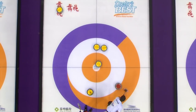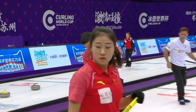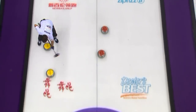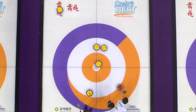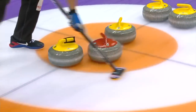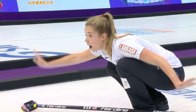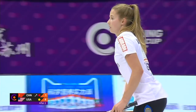Look at that. Fantastic shot by Sarah Anderson, and the USA scores four. 15-foot angle raise takeout. Perfect. Great shot. Look at this. Had to hit just about a third of the stone, runs it in and on the angle, the perfect angle. Picks out the Chinese stone, saves her shooter in the back. Wow, what a great shot. Great judgment as well. They called it, they made it, and it was for a bundle. 4 points on the board for Team USA. After two ends of play, USA 4, China 1.